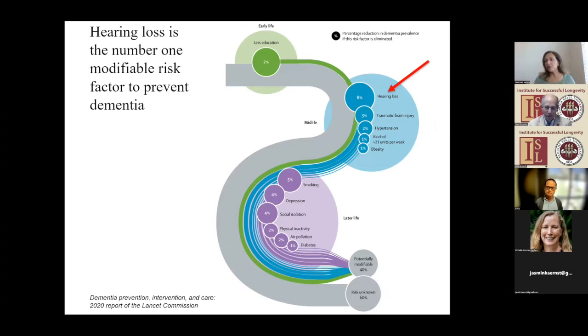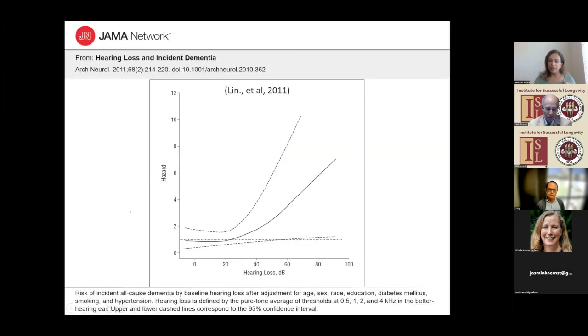Here is where more and more papers are coming out that say that cochlear implants longitudinally have shown that their cognition is better than those who have not been corrected, if everything else is balanced. So we're moving more in that direction. And as you can see here, this is your degree of hearing loss, and this is your hazards ratio. It tells you that the worse your hearing, the higher your risk is of dementia.